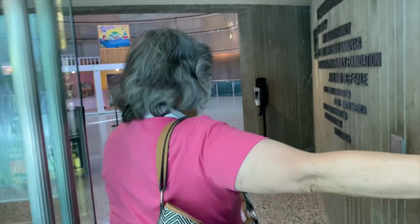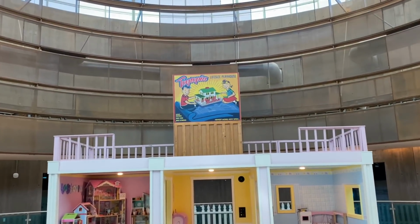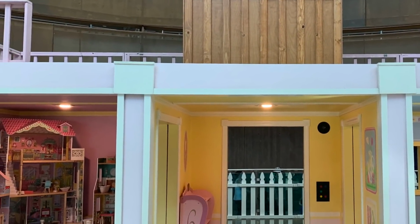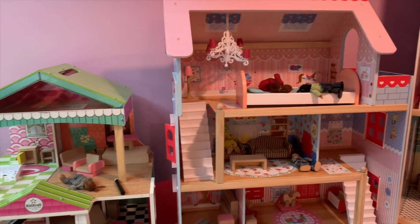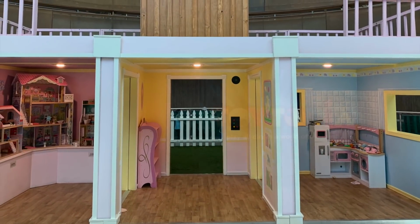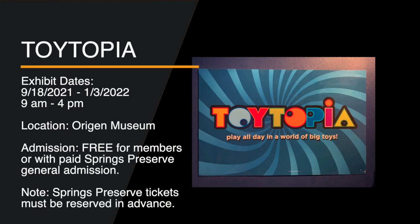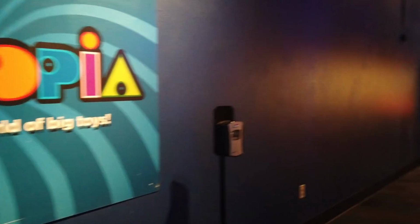But first, it's a life-size dollhouse, complete with true-to-scale accessories. Okay, for every little girl that ever loved dolls and dollhouses, this is awesome. Toytopia just made its debut here on September 18th and runs until January 3rd, 2022. All right, let's go in.